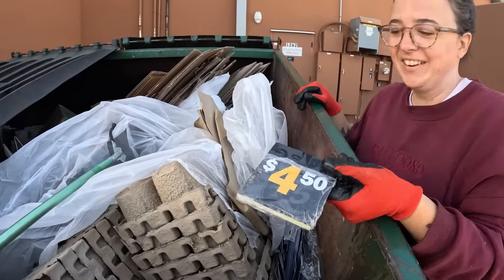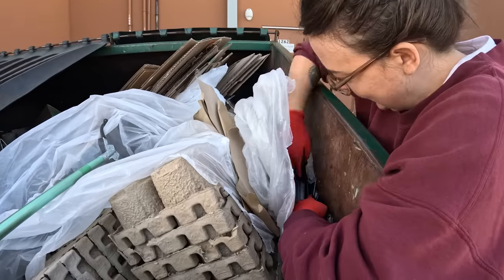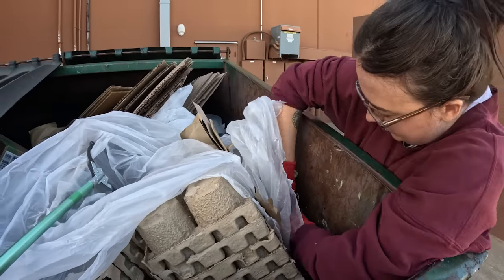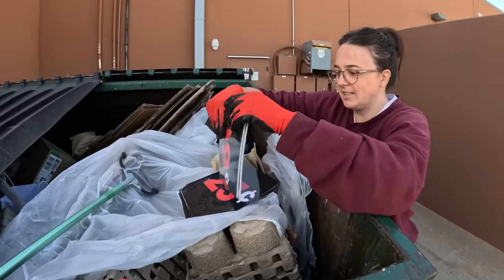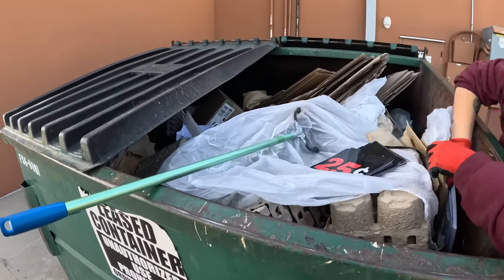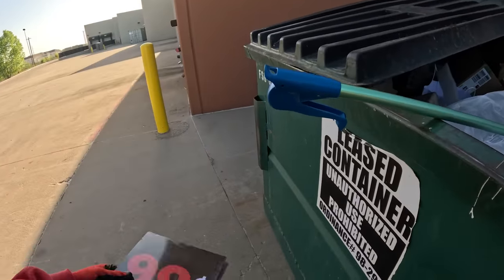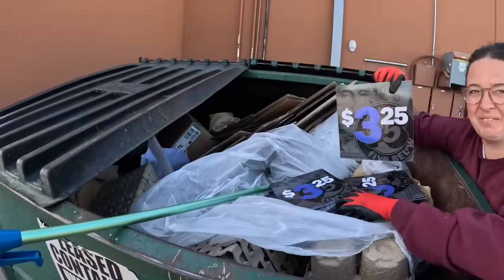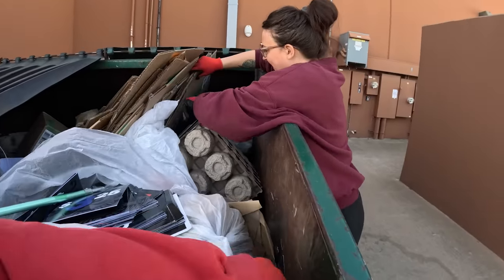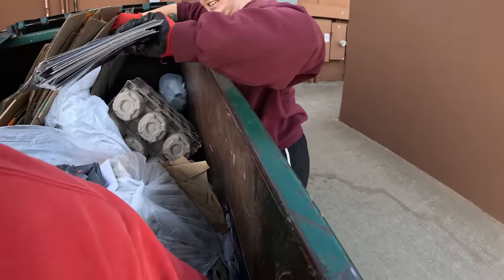These are still in the 450, if we want to get specific. There's 99 cents. Let's take that one, too. I know this is kind of weird, but it would help us. 99 cents. Do we need some $3.25? I don't think so. So specific. Oh my gosh, there's a bunch more.